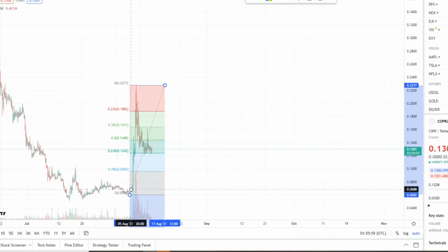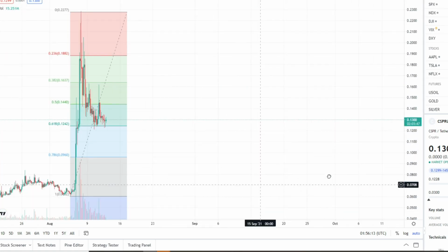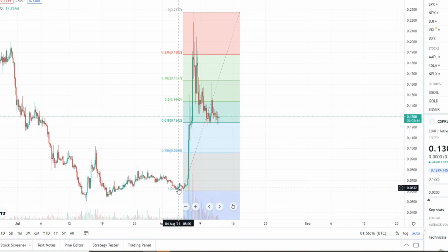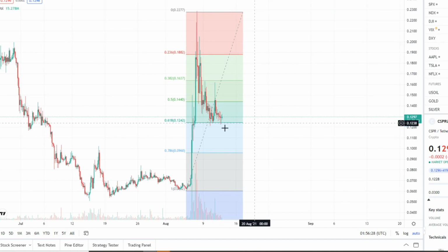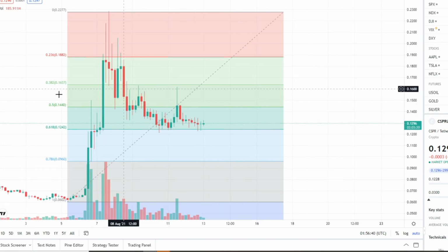The first time I got in was somewhere here, 0.07, and then it went up. I bought at 0.08, 0.09, but also when it dropped down, I bought more, $2,000 right here, 0.0666 somewhere, exactly 3 days before this run up. So guys, the perfect moment to buy Casper Labs, I think, is right now at this level, in my opinion.